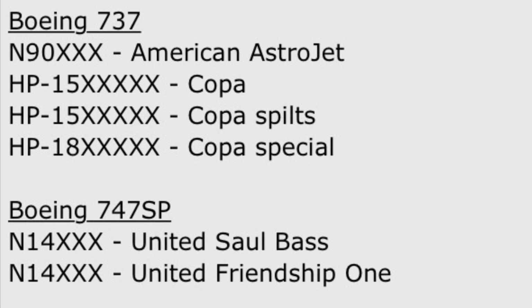4 737 releases this month. We got 3 of the Hotel Papas, so I'll start off with those first because those stand out more than anything else in this section of the releases. So they're probably all going to be Copa Airlines, one probably with blended winglets, one with the splits, and then possibly a special livery based off that 1.8, but we'll have to see what happens.